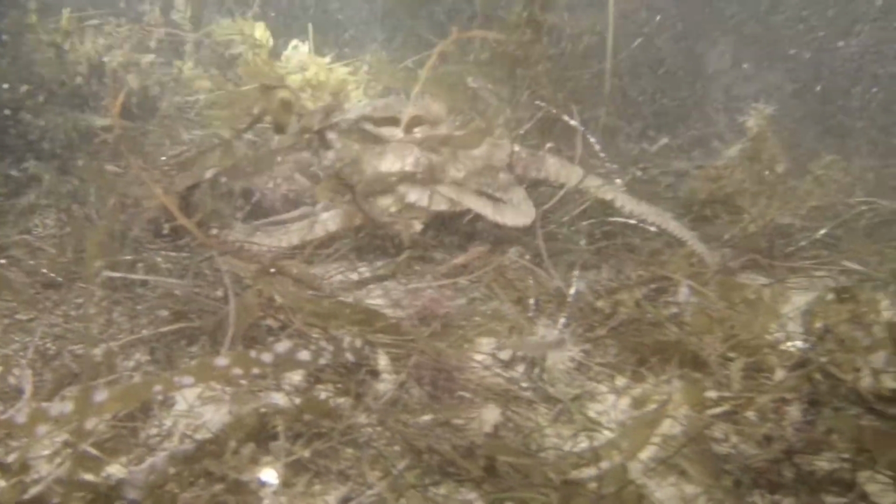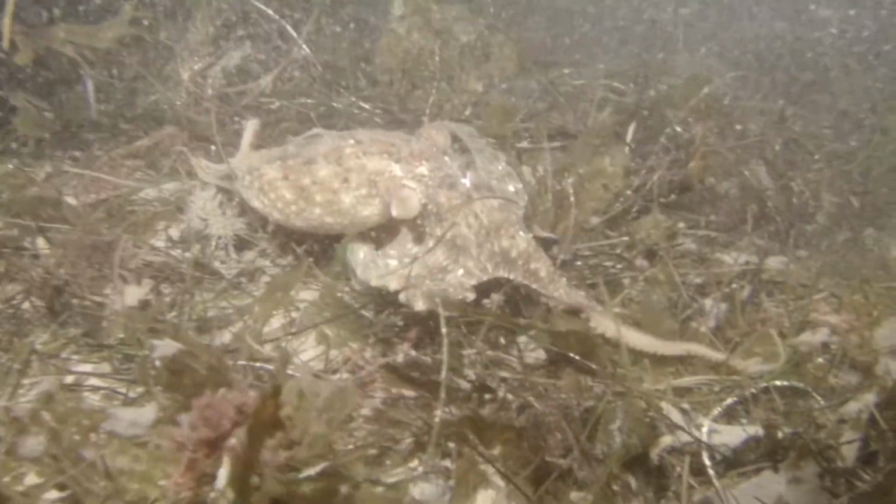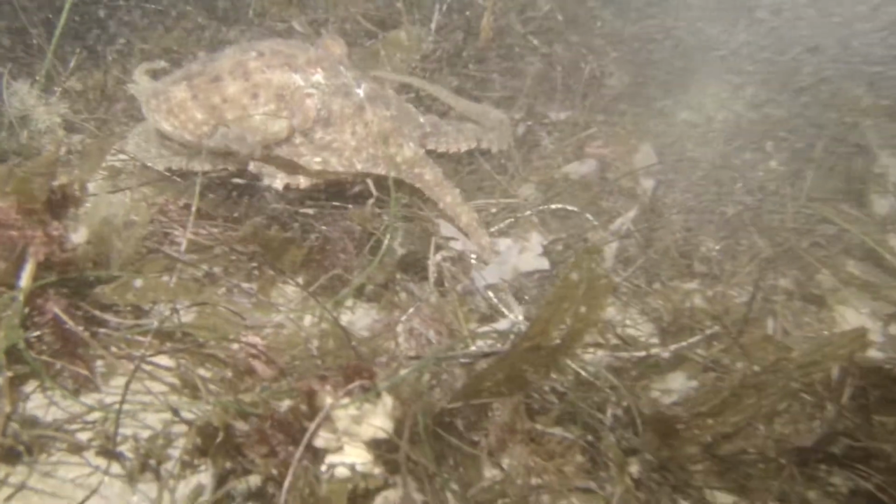Interesting little tidbit, they actually can taste with their tentacles. So you could see he touched my glove and sort of recoiled. I guess neoprene isn't a favorite flavor of theirs.